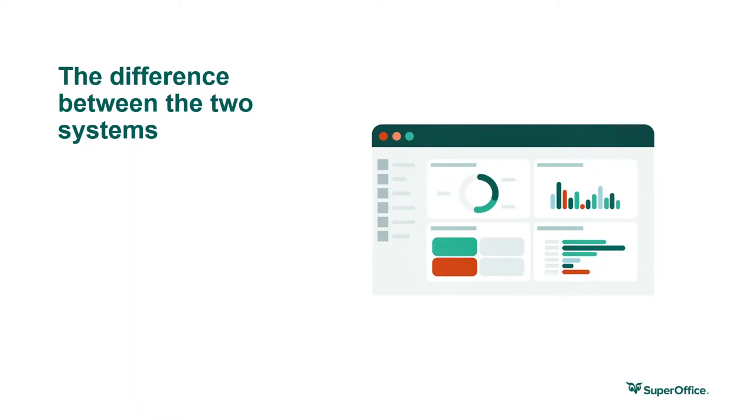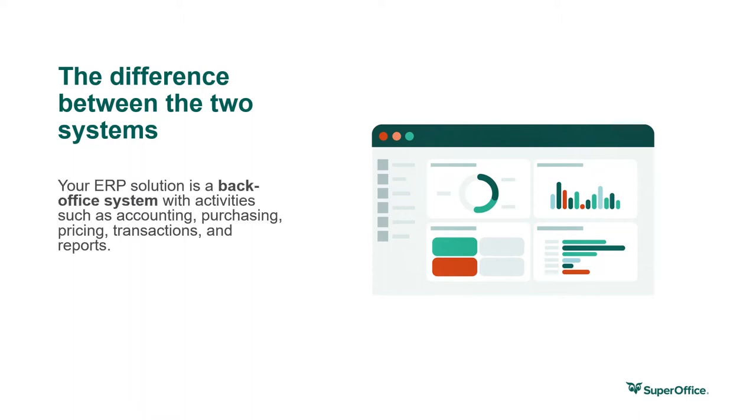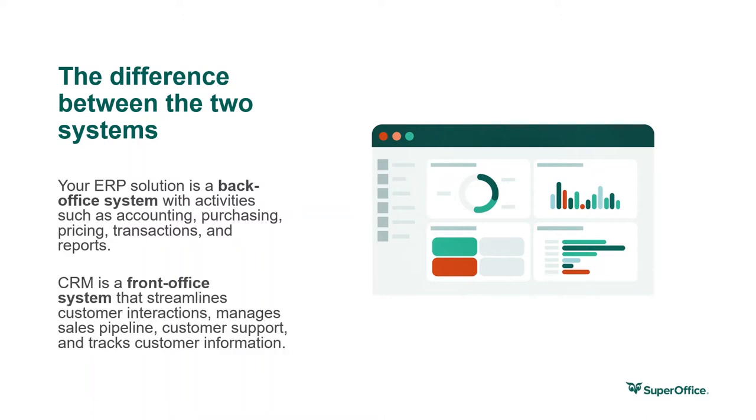Your ERP solution is a back office system. It automates and manages back office activities such as accounting, purchasing, pricing, transactions, and reports. In the meantime, CRM is a front office system that streamlines customer interactions, manages sales pipeline, customer support, and tracks customer information. And both systems serve the customer. Both systems improve productivity and streamline processes.